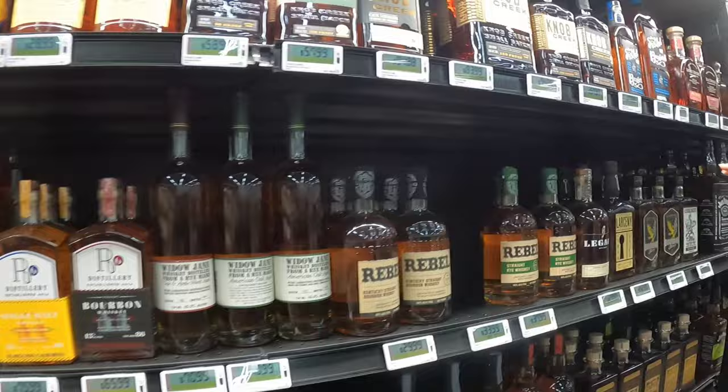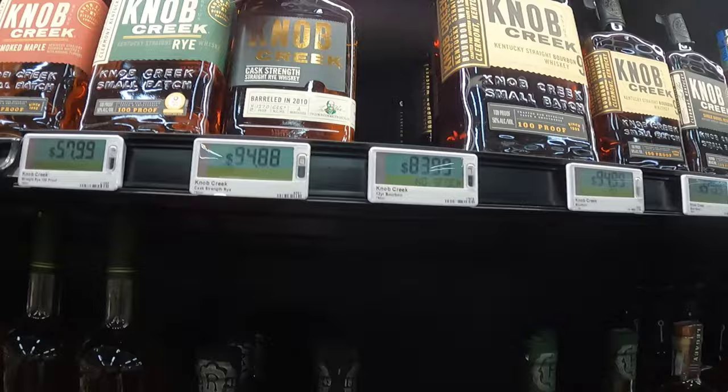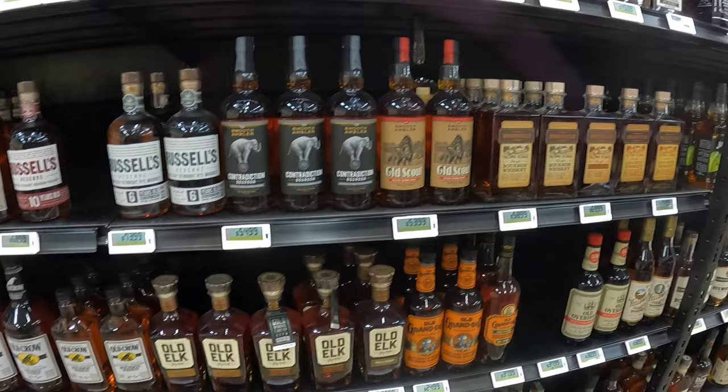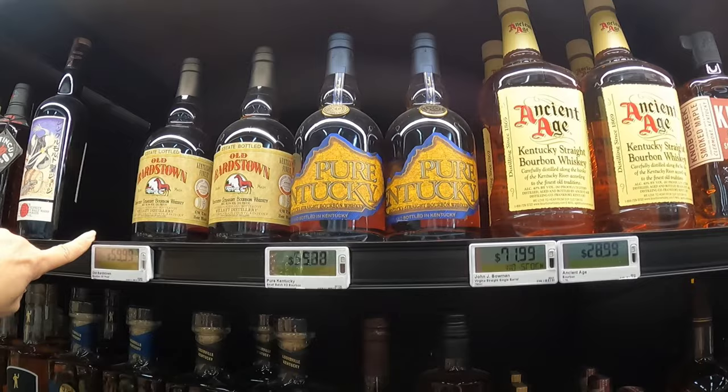Did you see, Tina, the Knob Creek Cast Street? There's a wooden deal. Lee's also had that Sagamore, the double oak, which I really want to get. Oh, yeah. Here's Chicken Cock, but we found that a lot cheaper in Tennessee. Yeah. Old Bardstown. Oh, cool. We might get that when we visit. We're going to visit Bardstown, Kentucky in July, so can't wait for that.